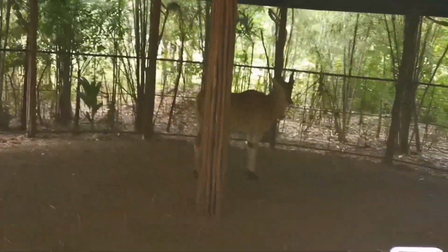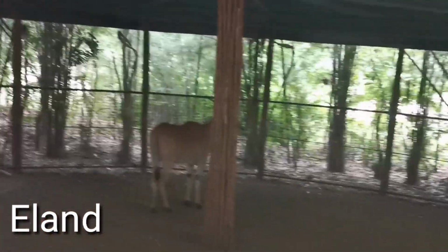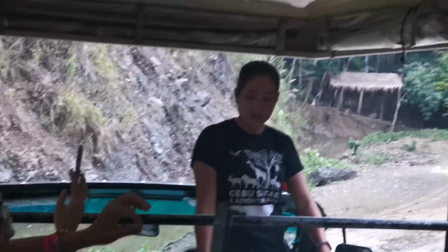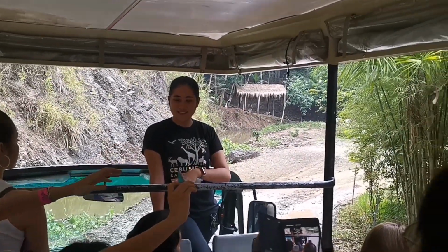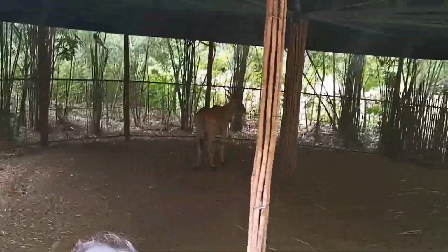And we have there the one running, the eland. Elands are considered the largest antelope in the wild. There are two types of elands, the giant eland and the common eland. We only have the common eland. Elands can grow up to 5 feet tall and could weigh up to 800 to 1,000 kilograms. However, our elands are just around 1 to 3 years old. The lines on their bodies, as well as the greater kudu's, give them camouflage in tall grasses and plants.